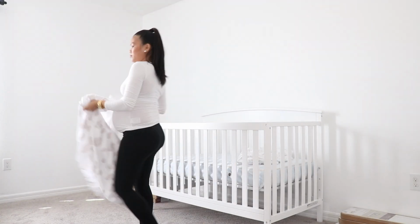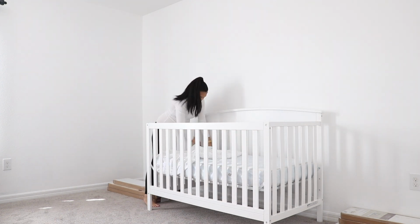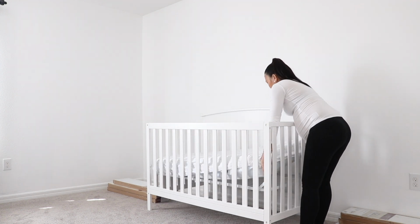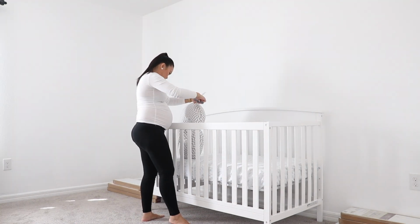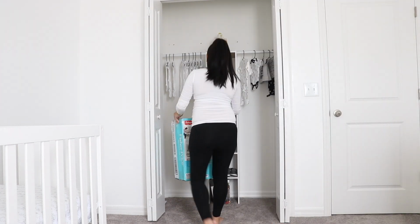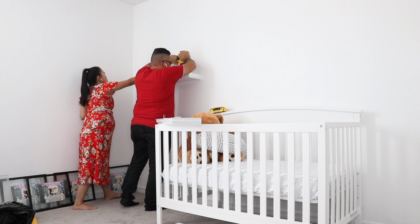And here I'm just changing the crib fitted sheets because I'm not happy with the first one I got, and I found one from Target. It's 100% cotton and I really like it. And this is the baby's closet. I'm just putting stuff away and hubby is putting the shelves up for me.